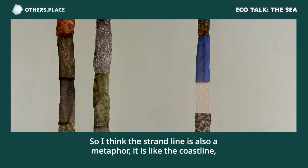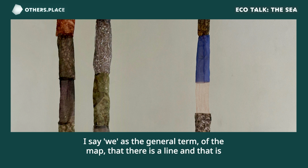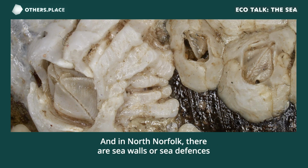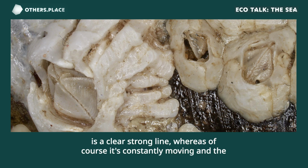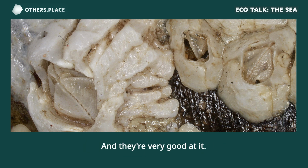So I think the strandline is also the metaphor, if you like, for the coastline, which is constantly changing, but we've still got this idea, say we in the general term of the map, there is a line, and that is the barrier between the sea. In North Norfolk there's sea walls or sea defences almost all around the coast now, and it's because of this perception that we can hold a line, whereas of course it's constantly moving, and the creatures that live within the sea are constantly adapting to this change, and they're very good at it.